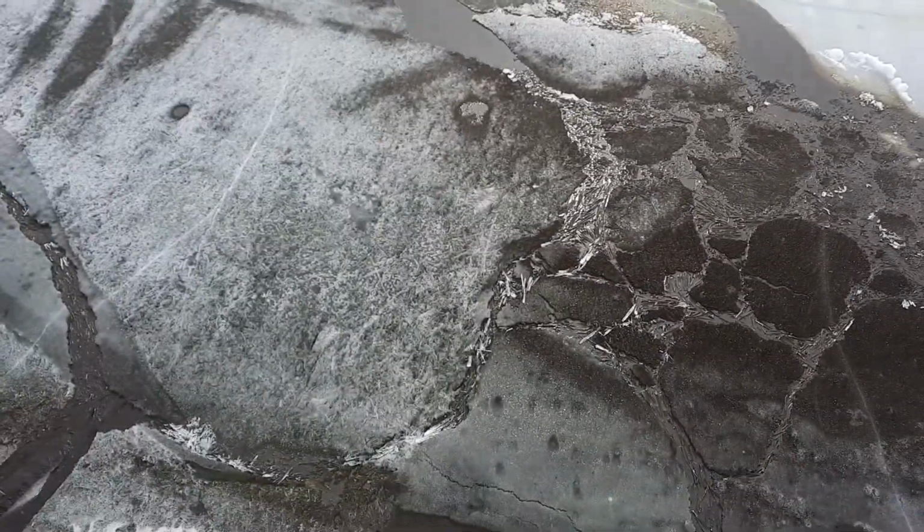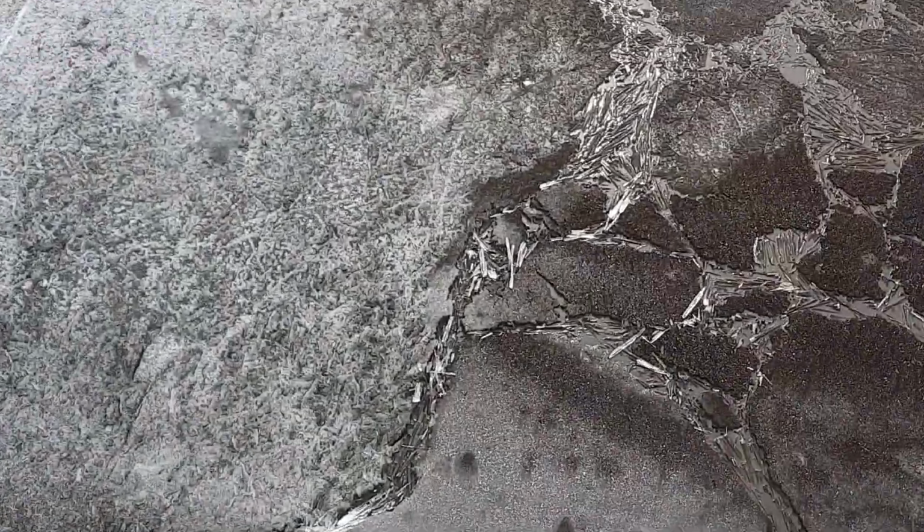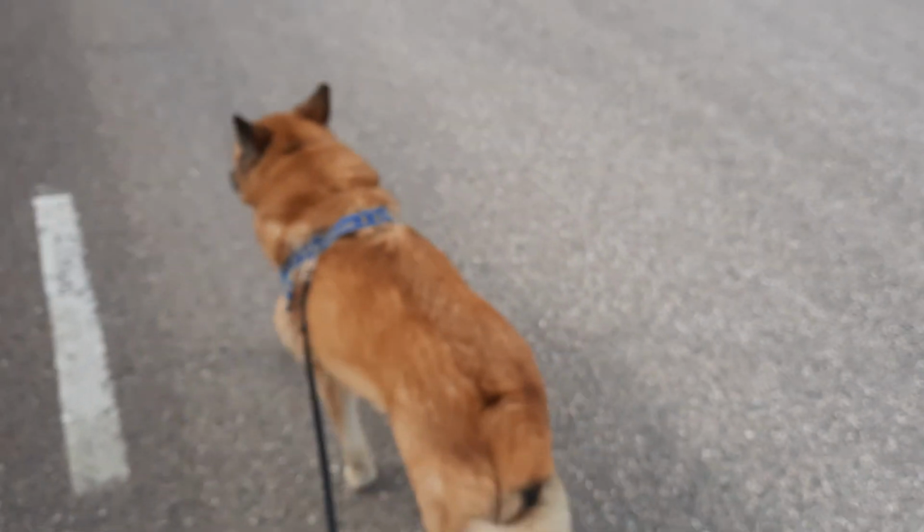Do you see the ice down there? How it's breaking up? Those are ice chunks. Kind of cool. And I just had a bug crawling into my sweater. Sorry. Do not want bugs in my sweater. It's not the way I roll.